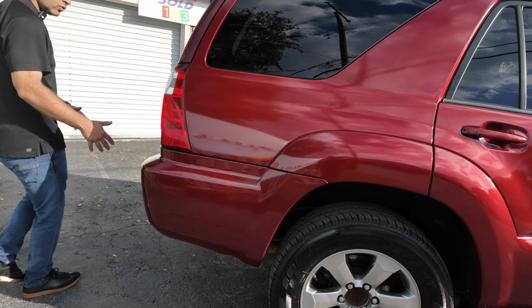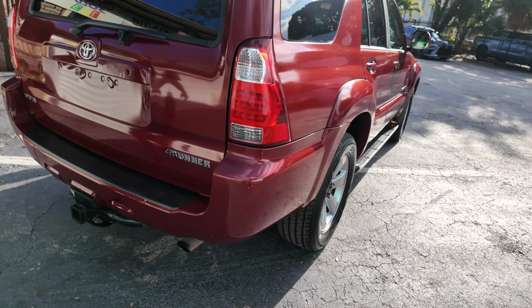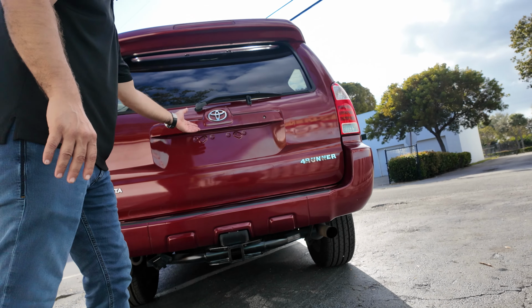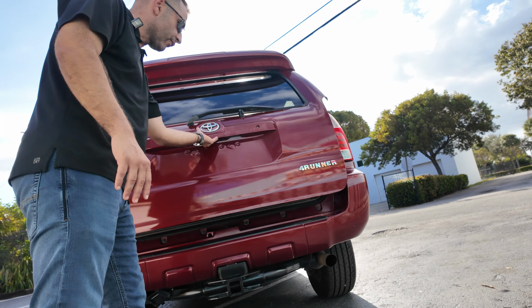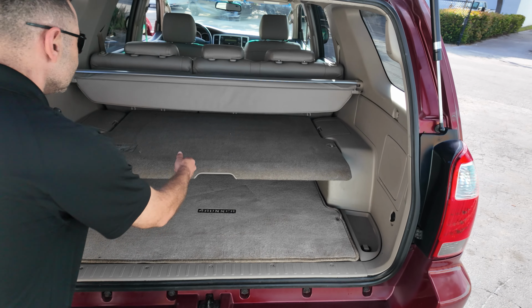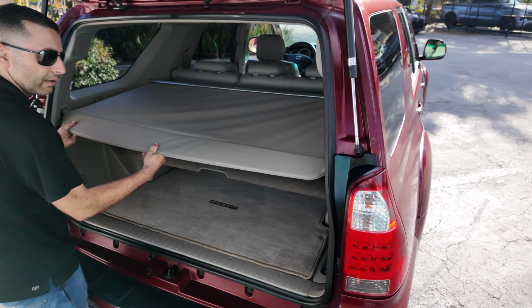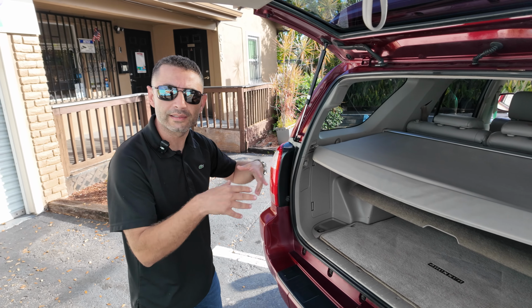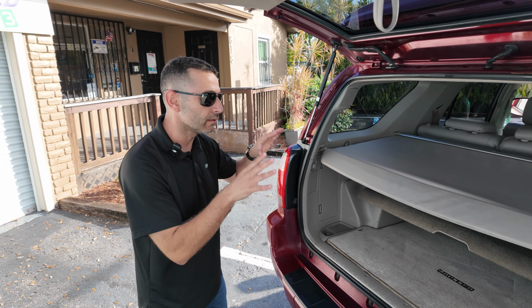Okay? Now we're going to go to the back. The back door is nice. The rear bumper is nice. You got the towing going on right there. You can tow things if you want. You got a bunch of room in the trunk. It even has the original cargo cover. Look at that. Usually you don't see them like that. Usually with older trucks, people just throw things out. Here somebody has everything intact, in place, originally. Beautiful, gorgeous.